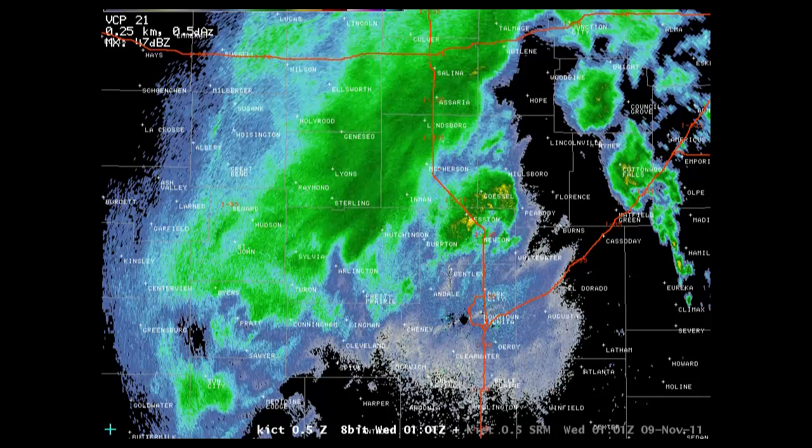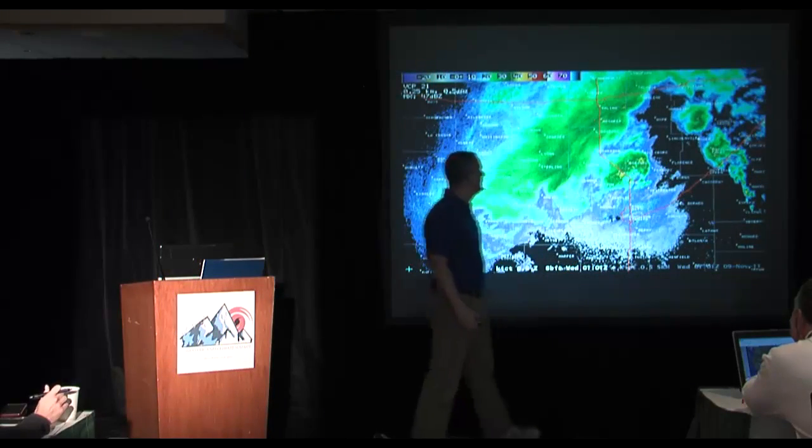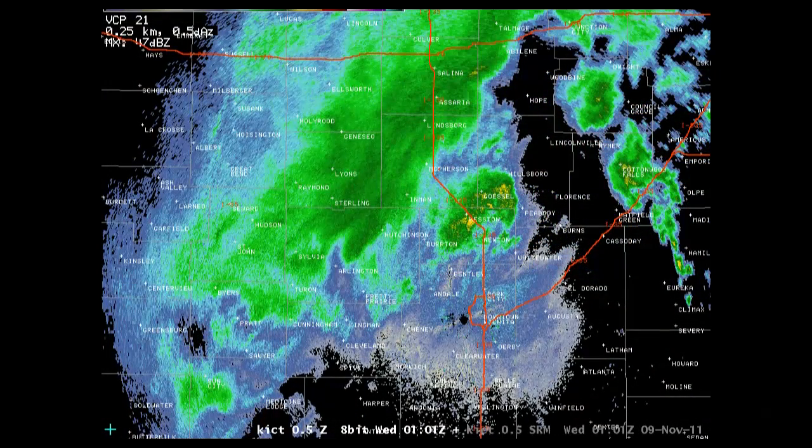So here's your reflectivity image, just to give you bearings. The radar's here, Wichita. The bulk of the metro area is right in that area. And here's this massive batch of precipitation moving from northwest to southeast.